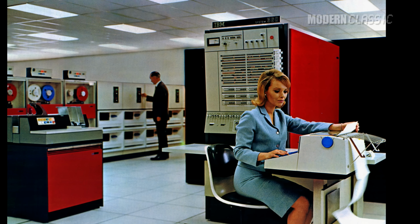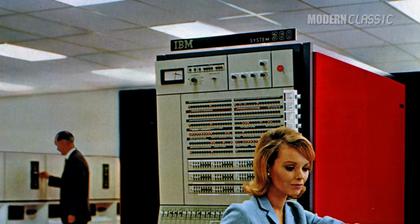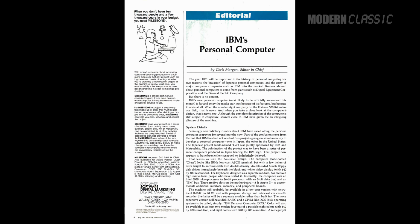In fact, IBM had made much of its fortune on mainframes and minicomputers, dominating the computer industry to that point, and becoming one of the 10 largest companies in the world as a result. So when rumors started flying around in 1980 that IBM was preparing to finally enter the microcomputer market in a big way, the industry reacted with a mix of trepidation and defiance.